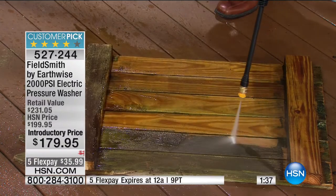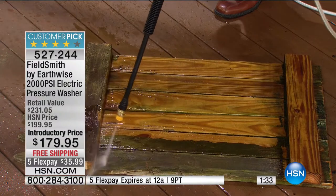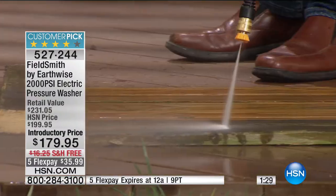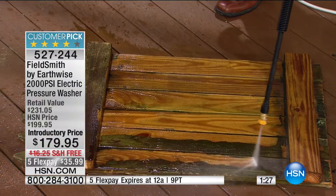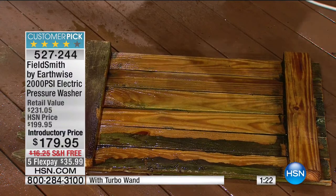But when you hit it with that pressure washer, look at that instant gratification as I go right down the line. Here, I'll skip a section so you can see. Right down the middle. Look at it just blasting away that layer of slime. I mean, you will love using this, and you will change that wood for the better.